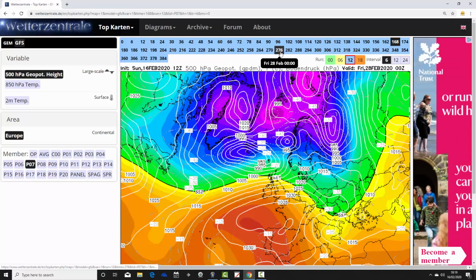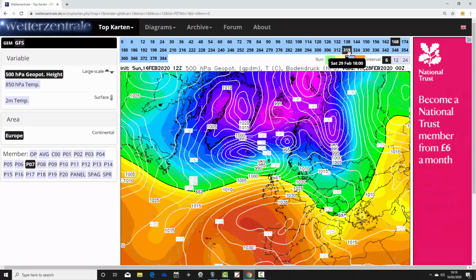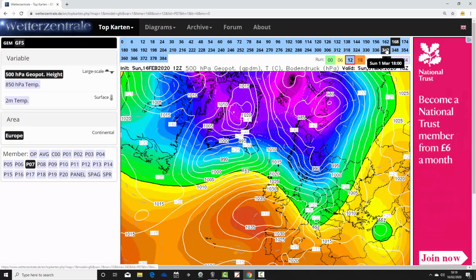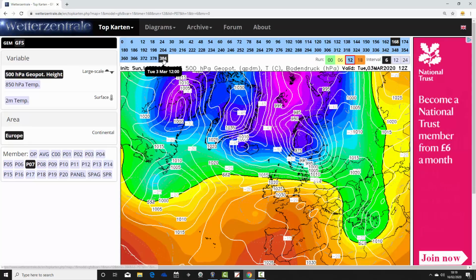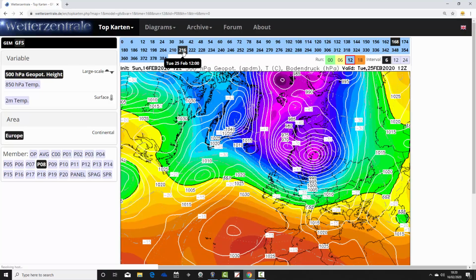Beyond that, as we go into more extended range, high pressure then is to our south, low pressure to the north, and we get through towards the end of ensemble member number 7, and there's very little change really for the 3rd of March. High pressure continues to be to our south, low pressure to the north, and my westerlies go on.